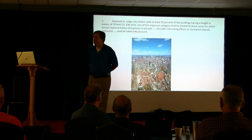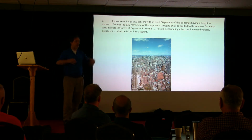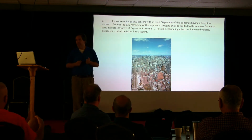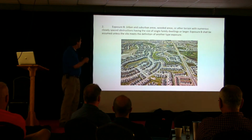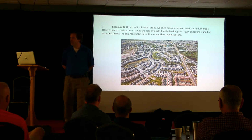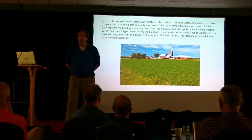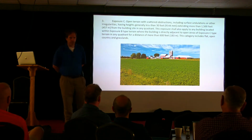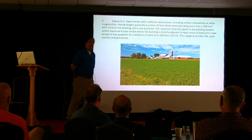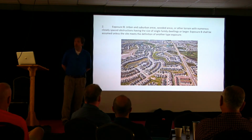Exposure A, large cities. You've got high rises, tall buildings. We were just in New York, and there isn't anything low rise. Wind acts differently in an environment like that than it does in exposure B. This is what we were dealing with 90% of the time, exposure B. C, open farmland. We've got a little bit of that here. But that barn and that house, how much wind do you think is hitting that as opposed to B? Probably more, right?